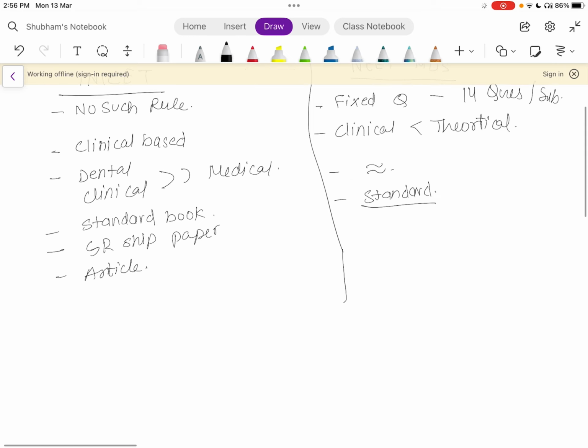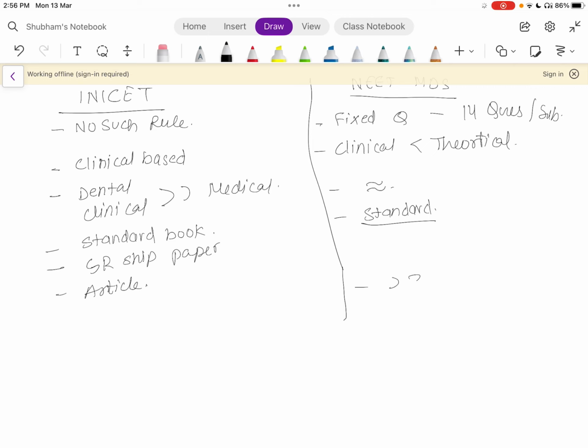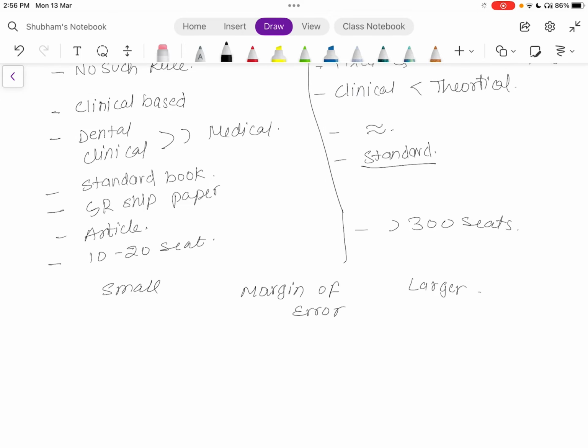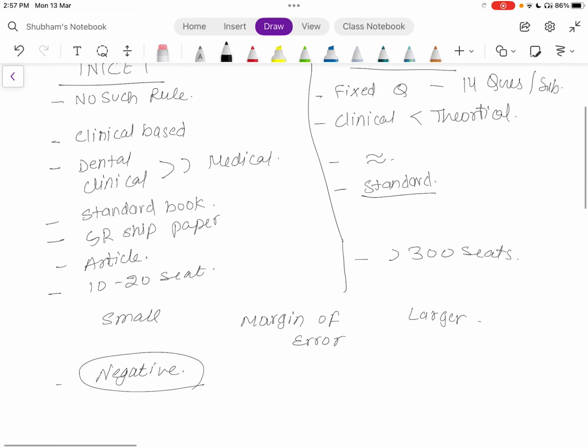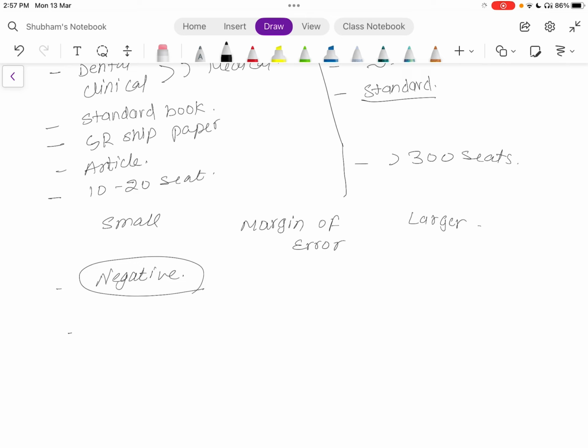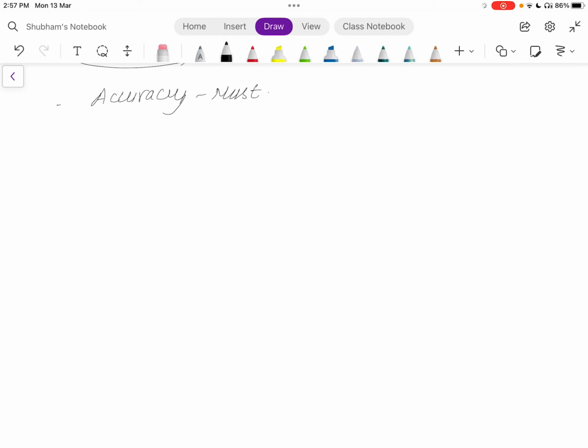Also, there's one more difference: in NEET MDS, you have more than 300 seats, and in INICET, you have just 10 to 20 seats. So the margin of error is larger in NEET MDS but small in INICET. You have more chances of losing marks in INICET for negative marking, so you should avoid negative marking in INICET more. You can still afford some negative marking in MDS, but here you should only deal with accuracy. Accuracy is a must here.